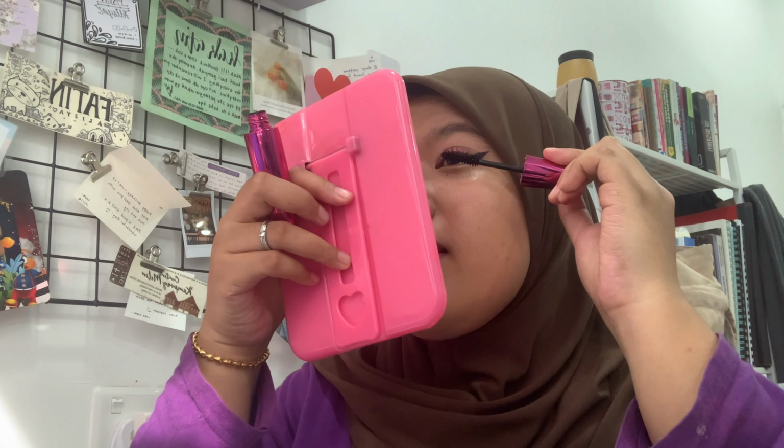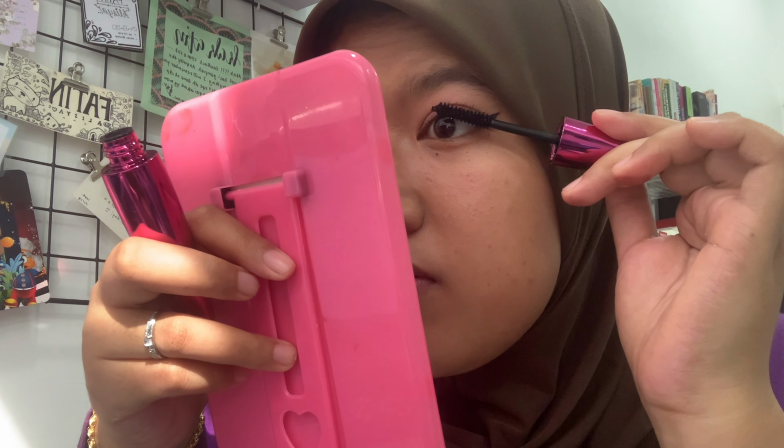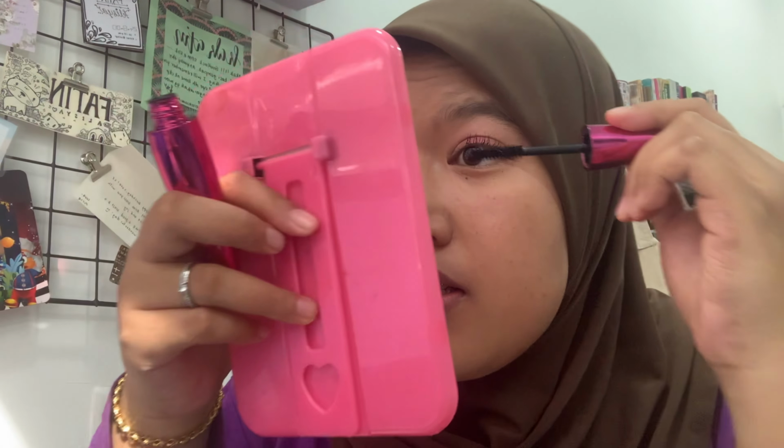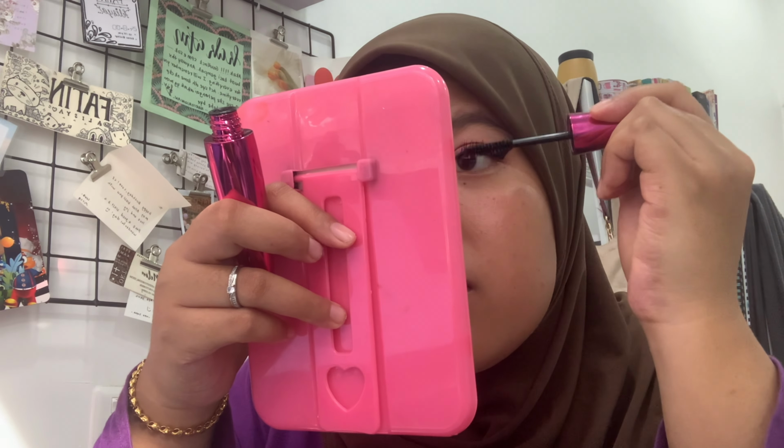So this is the before. And then here's after I applied it. You guys nampak tak? How it maximize my lash. Sekejap, I'm gonna make it lagi obvious untuk korang nampak. Okay. Look at the lash. Girl, I love it. Like, this is the after.